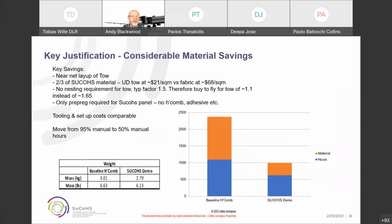So this is shown in the costings. The material reduction, as you can see there, the orange part of the bars is immense. It's a significant reduction, basically enabled by near net layup of the tow relative to material nesting wastes that would have been there with a fabric layup. Price-wise, we're also using a lot more tow relative to fabric, which is obviously a significantly cheaper material format. Again, no honeycomb required, no adhesive, no inserts, etc., potting, adhesive, all of the other parts that are required for a structural interface to sandwich.